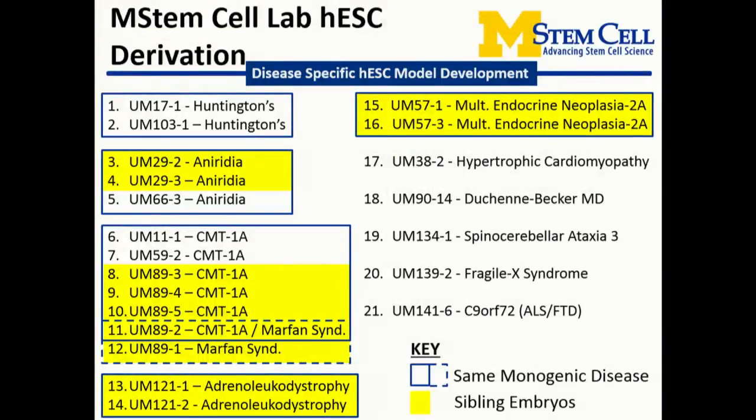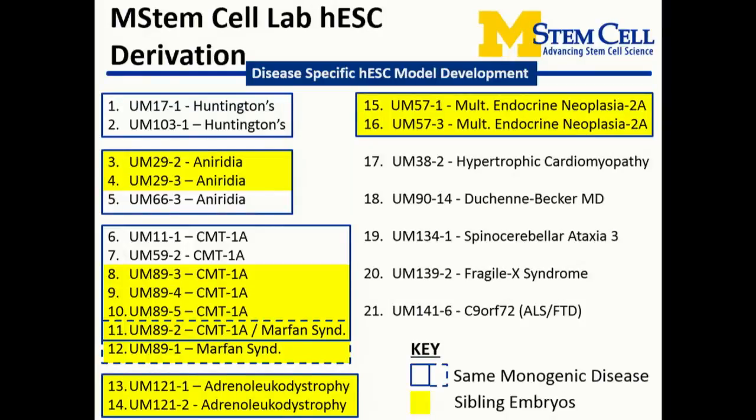So here are a few of the different stem cell lines that we've made. And one of the things I'm going to point out here, these are all disease-specific. So these are all from embryos that were diagnosed with either Huntington's disease, aniridia, which is a blindness, Charcot-Marie-Tooth disease, Marfan syndrome, or adrenoleukodystrophy. The other thing I want to point out here is what we're beginning to do is form groupings of these human embryonic stem cell lines. And some of them come from sibling embryos, as you see in the yellow, and others represented by the boxing in are for the same disease.